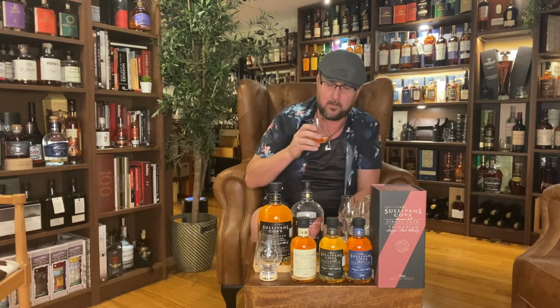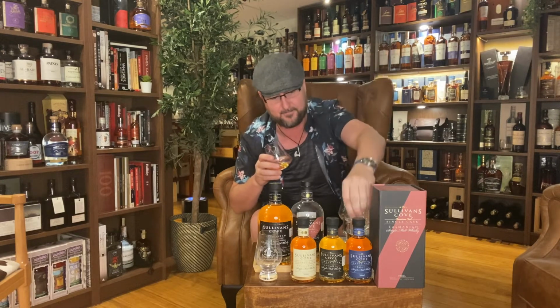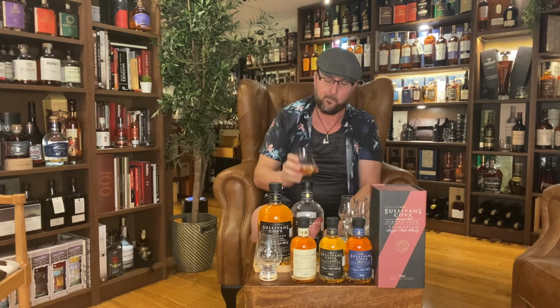All right, let's give this a taste. I won't water this down. I'm going to taste it straight out of the bottle, and I'm not going to put my usual ice cube in there. Although I do have my lovely Glencairn glass pipette here that I'd love to use. Whew. Wow, I was drinking my whiskey with an ice cube, so this is straight up.